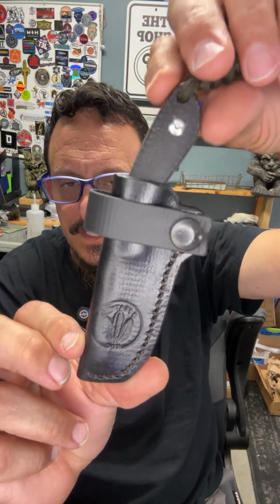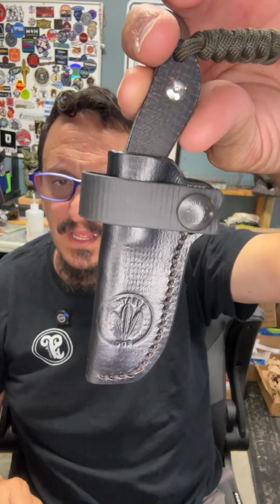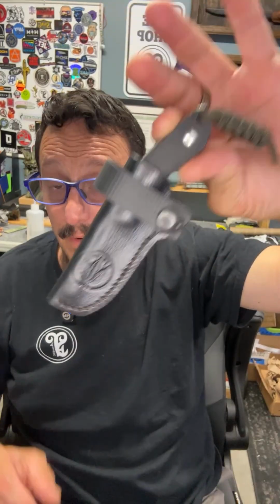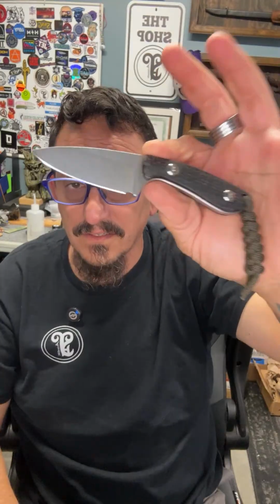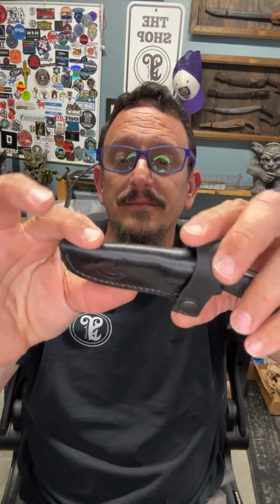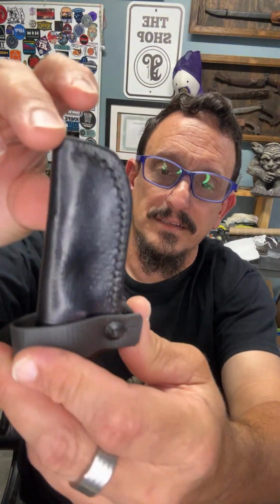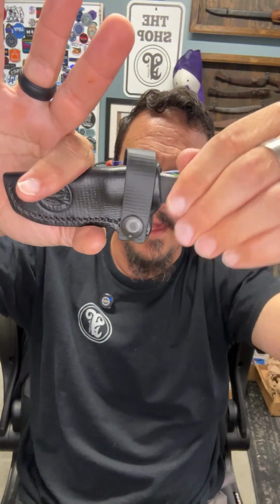But great conversation. He is doing the pocket droppers and the leather sheaths for the Kubi Bloom. So I wore this the other day to work. You see my belt buckle mark already, so it is pretty darn good.